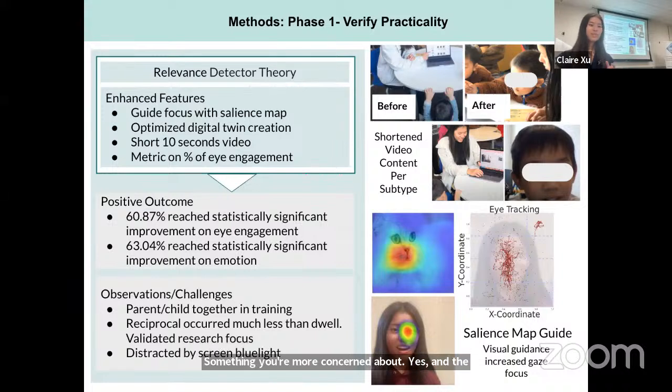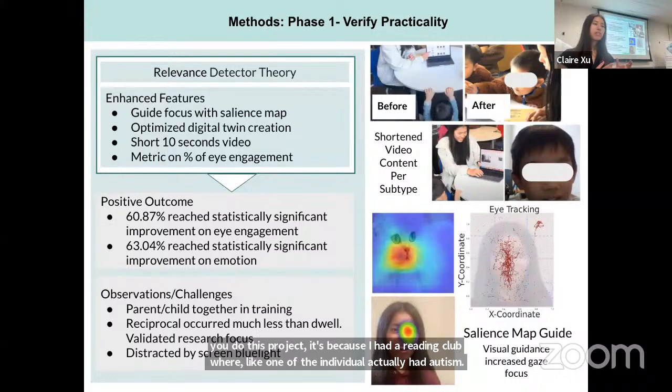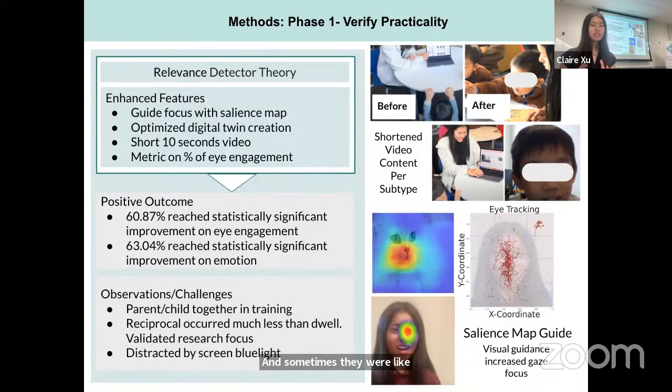She asked what my inspiration for this project was, why I wanted to do this project for autism. It's because I had a reading club where one of the individuals actually had autism, and sometimes it was hard for her to keep up with the reading. She would show different emotions and have tantrums occasionally, but she would say she wasn't having tantrums, that she was feeling happy. Because of that I wanted to help them, and that's why I created this system.